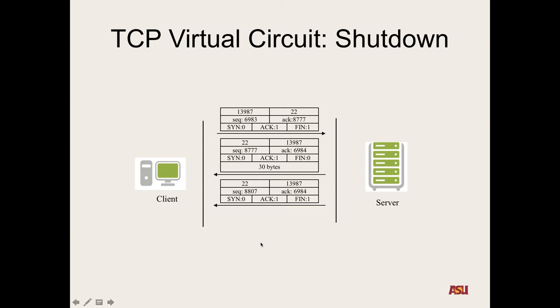So finally, now the FIN came from the client, right? That means the client's not going to send the server any more data, but the server can always send the client data. Oh, it sent data here, right? So the server can send 30 bytes here.